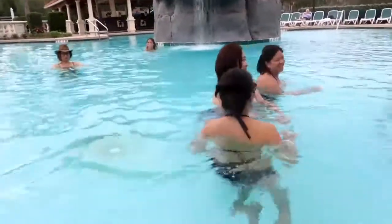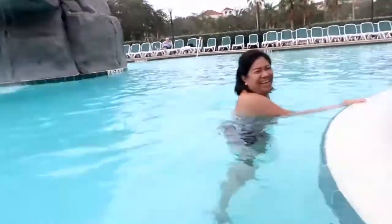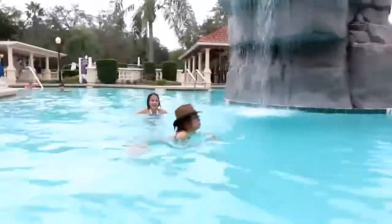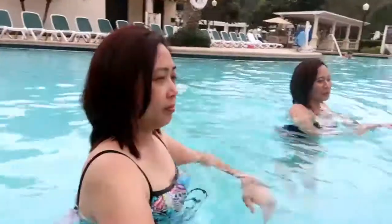On the water. At napakalalim ng water na to. It's 4 feet. Yes, 4 feet. Just for us. So here. Hello. Swim na.